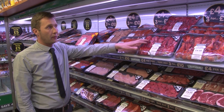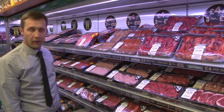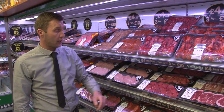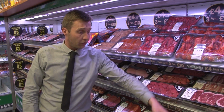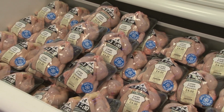So on this multi-deck here we have the £4 3 for £10 range. Basically it's another mix and match range, geared at families really. Choose some sausage, minced beef, belly pork, we've got pork steaks, plain and flavoured, stewing steak, frying steak, burgers, chicken Kievs. We even include in the range pork loin joints, silverside beef joints and fresh chickens.